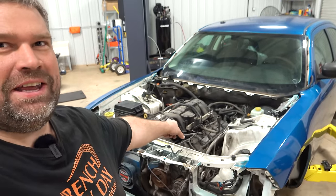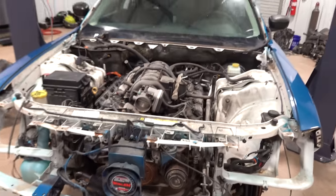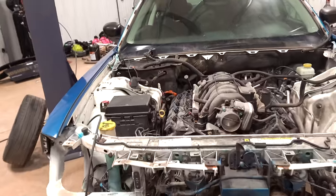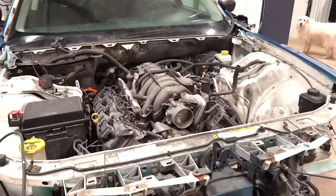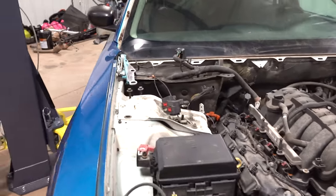Hey guys, want to see something really cool? The Eagle has landed. The Eagle Hemi is mounted into our 2008 Charger chassis, and a lot of people were saying it wouldn't work because the computers were different. Well, the computers are actually all the same. They're on the table, but I did find something.